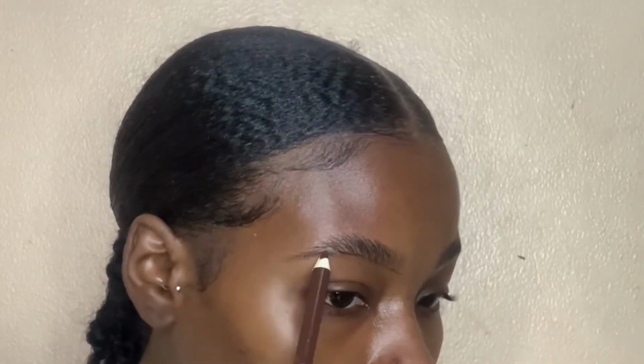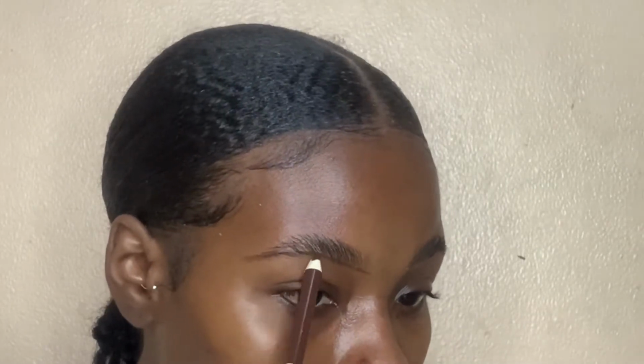I always start with the bottom. I'm gonna create this light line under the bottom to create the outline of my brow. Alright, just like that. Nothing too serious, and then I'm doing the exact same thing to the other brow. Trying to let them look like sisters, okay? Because y'all know they are not twins, but we have to make them look alike.